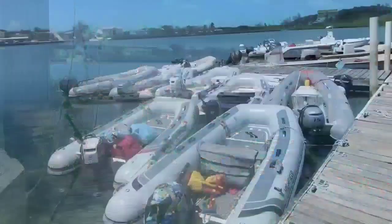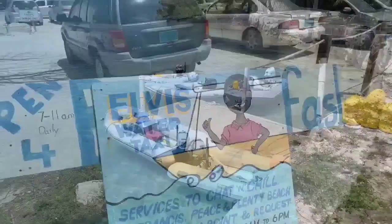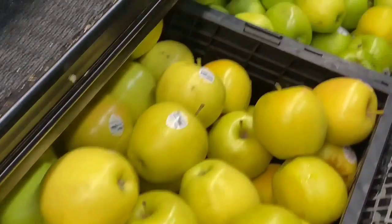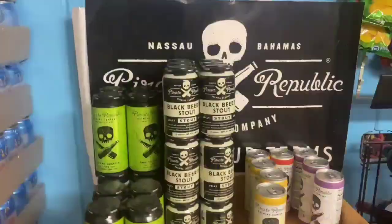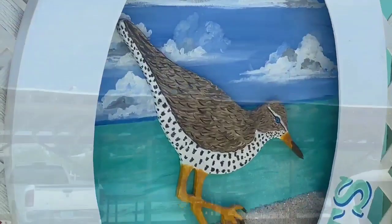Across Elizabeth Harbor is Georgetown. We're going to try to show you as much as we can in the time we're here, including important cruiser information like trash removal, a few businesses and services, fuel dock, grocery, beer, wine, liquor, in addition to some of the town's other offerings, including the dinghy dock and where you can fill up free water.